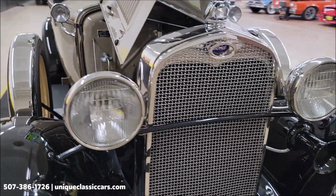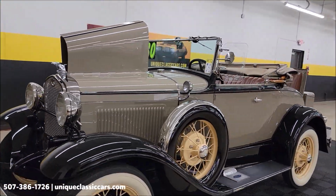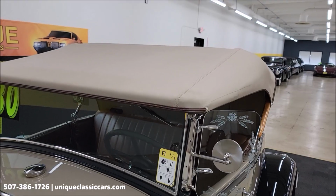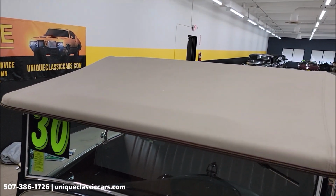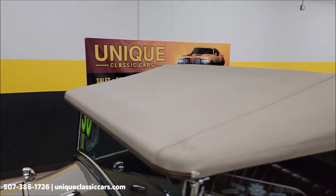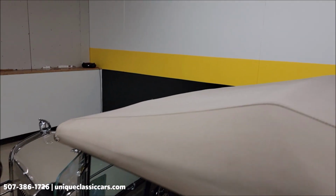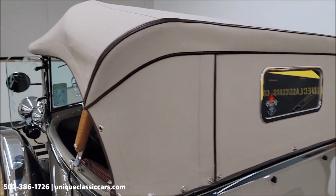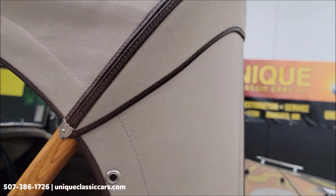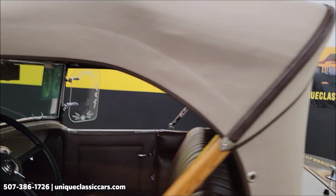All right, I'm going to pause it one last time, turn it off. Let's get that convertible top up and check that out. And here's the top up. Just as nice as the rest of the car. So, got a tan or camel fabric. Look at all the vinyl trim on there. That's back to that attention to detail thing. Look at the wood. Nice shape that is in.